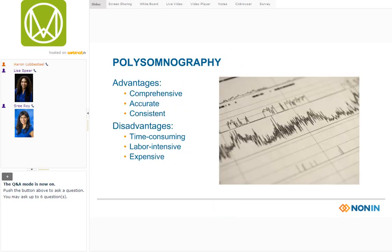A polysomnograph, or PSG, monitors multiple patient parameters during a sleep cycle. It helps clinicians detect conditions associated with poor sleep and recommend further diagnosis or treatment. Polysomnography has drawbacks, though. It requires a patient to sleep in an unfamiliar place, attended by a specially trained clinician, using equipment that is expensive to buy and operate.